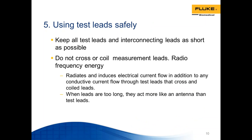Number 5, use your test leads safely. Keep all your test leads and interconnecting cables as short as possible. Do not cross or coil the mains. We're using radio frequency energy here. Any coils or crossed cables begin to act more like antennas, and as a result can produce an electromotive force and a current flow in adjacent test leads. That's going to make your measurement incorrect. Either it will add to your measurement and make it incorrectly high, or it will alter in some way your measurement unbeknownst to you. So be sure that you're not crossing the cables, test leads, or coiling them at all.